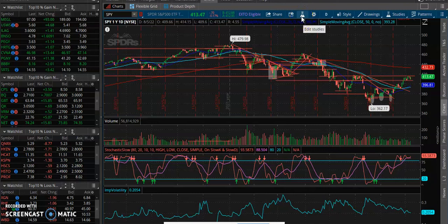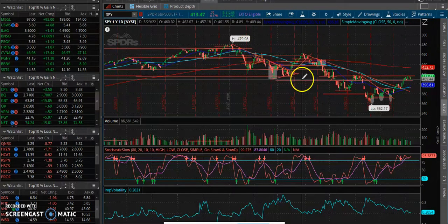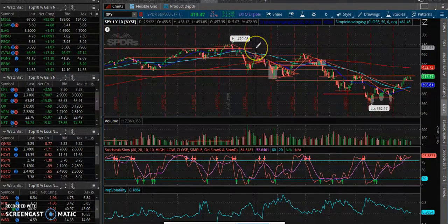So, game plan for the week of 8/8. We're just looking at levels, SPY, S&P, where the market's going. It's important to have a game plan, because once you execute, if things are going properly, you want to have levels to exit, levels to enter, levels to add, levels to scale out. We're just trying to get into a mode where we're ready for anything that happens in the market.